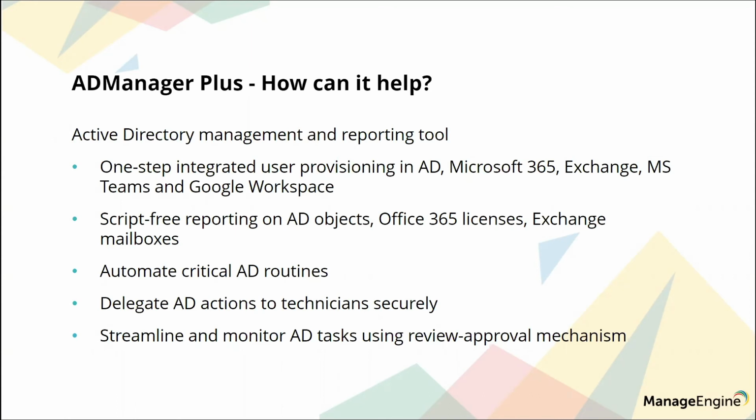And the offboarding also works in a very similar way. So when users leave the organization, the HR manager will update, disable or remove the data from the HRMS portal, and that will be fetched by the ADManager Plus application, and the account will be deprovisioned, along with removing all the entitlements the account is associated with. That also can be configured based on your organization's deprovisioning policy before the account is actually disabled or deleted.